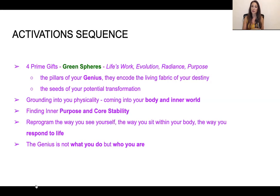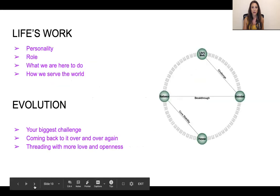Last time we were more speaking about the role in the world. It's about reprogramming how you see yourself, but more than anything, how you respond to life and in what frequency you respond to life. It's so much about what we are, that imprint, the true who we are, not the role we decide to play. It's what we really are, not only what we decide to do in the world. And this is what we went through last time.